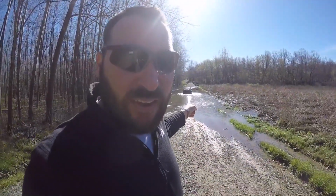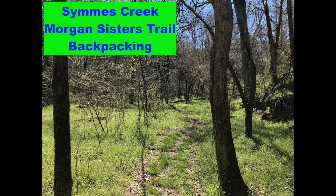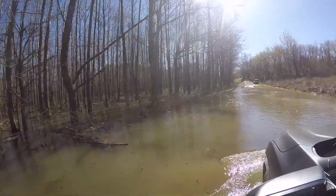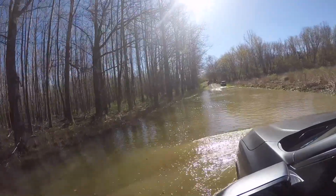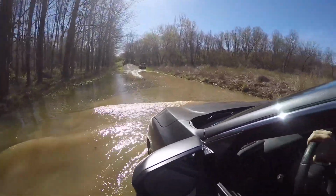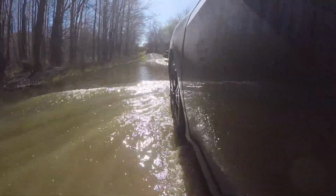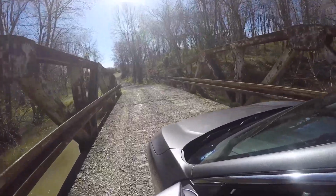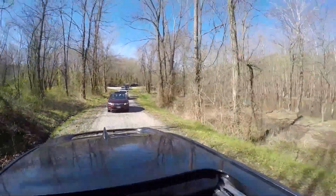All right, so we're getting ready to hit the trailhead and came across a little bit of a water hazard. We all made it through the water. All right, here we go. You've got to be kidding me.